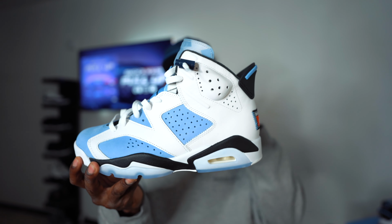Like I said, we're gonna be doing a full look, full in-depth review and on feet over the upcoming Air Jordan 6 UNCs. They will be released on March the 5th. I'm gonna put that out there right now. And the retail price is $210.